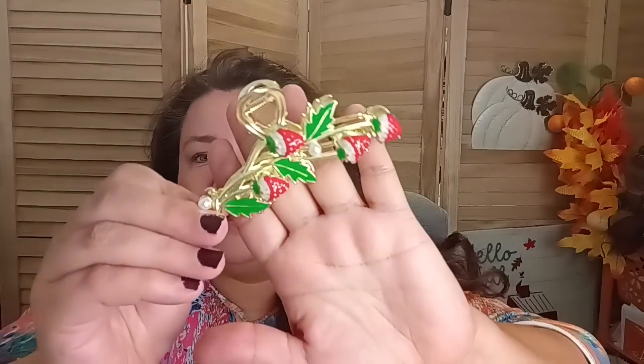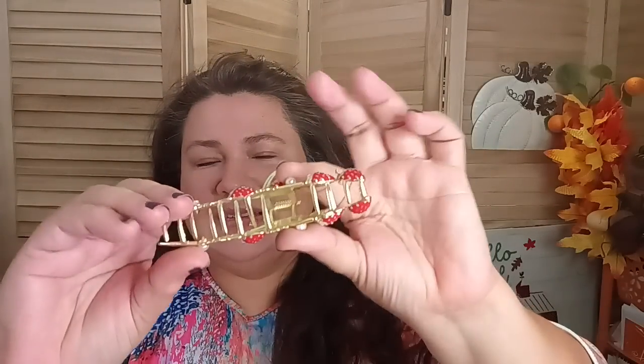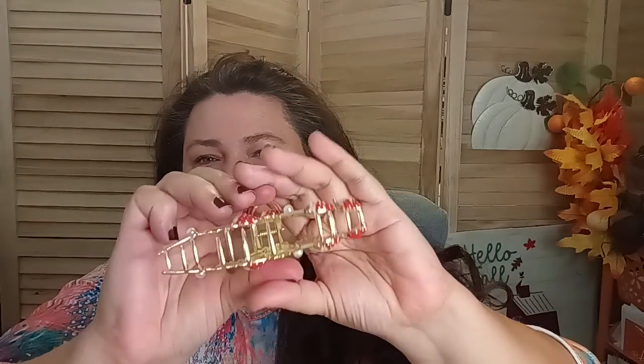I don't want to repeat myself. I'm going to be showing you the handbags soon, so just give me a second. I have some cute strawberry items I want to share. So I got the strawberry hair clip. It is a metal clip, and they had like four different variations. This is very strong, and let's test this out.